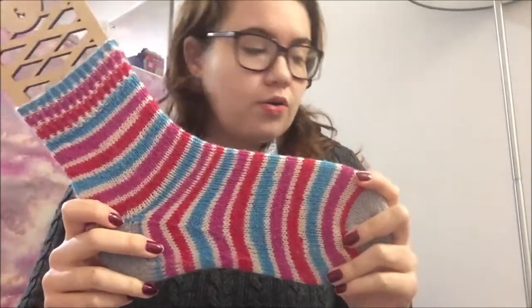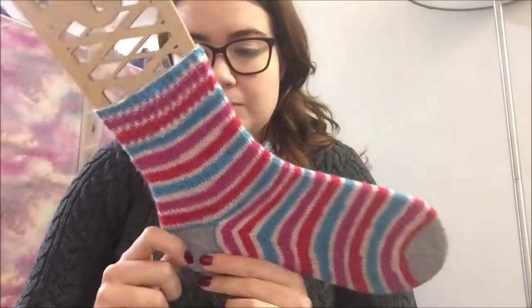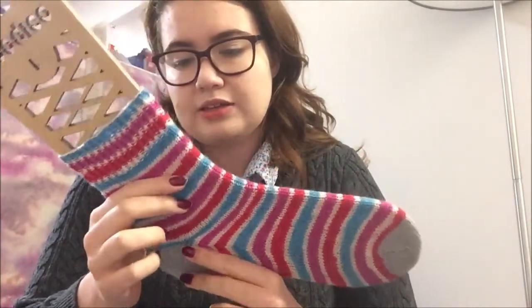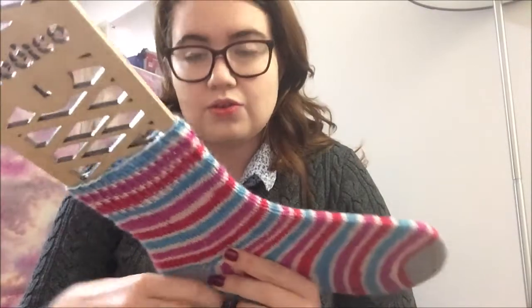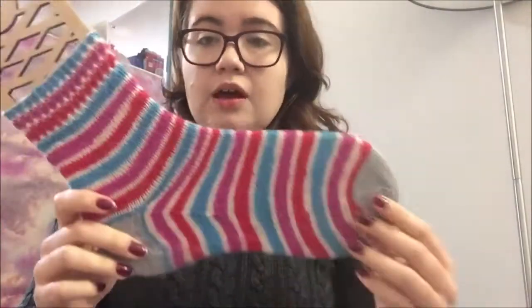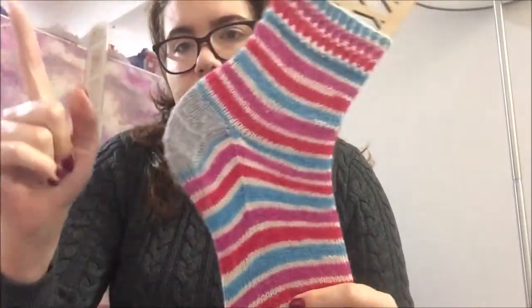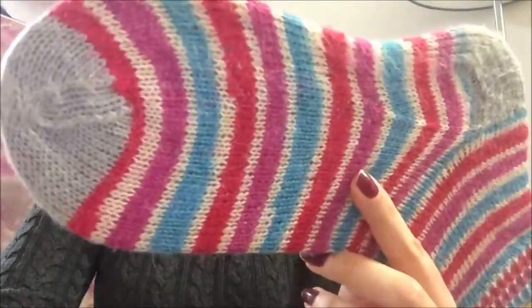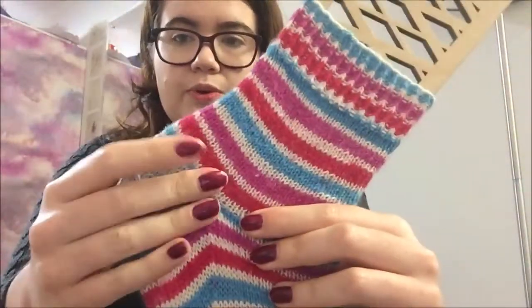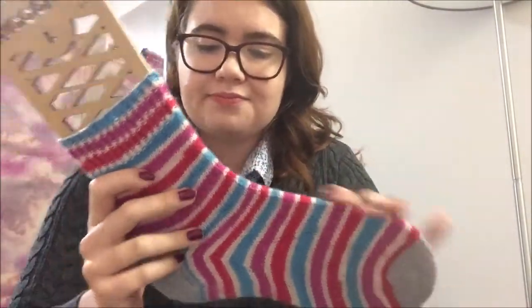56 stitches on my 9-inch circulars, which are 2.5 millimeters. So they're a little bit looser gauge than the socks I usually do, but they're still fab. I did a 1x1 twisted rib at the top, although I wish I'd done it in the grey, which I used for heels and toes. This is also a West Yorkshire Spinners grey. And yeah, these are really comfortable to wear.